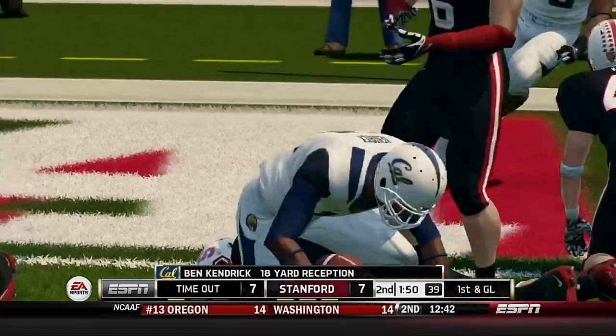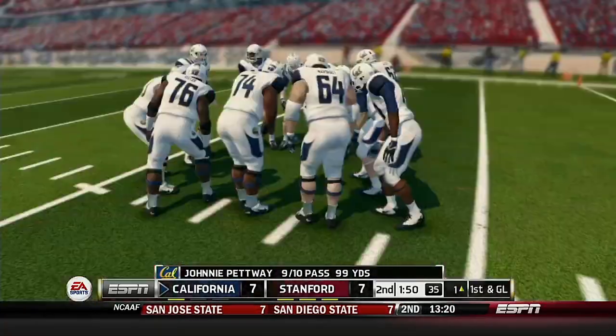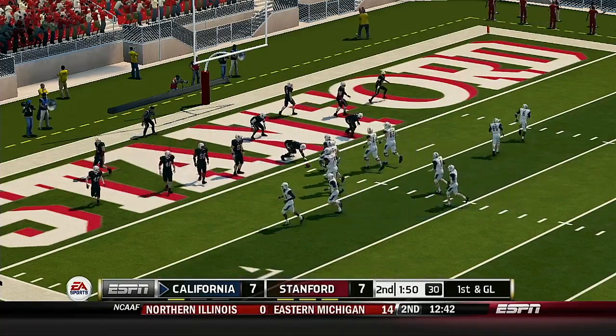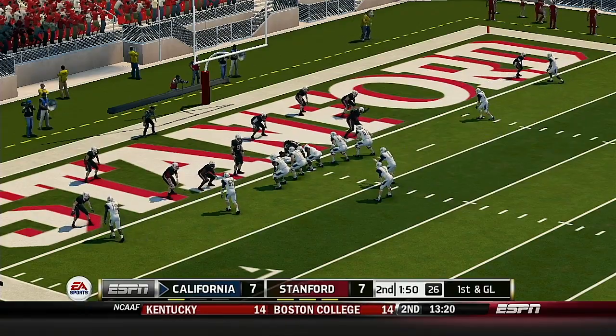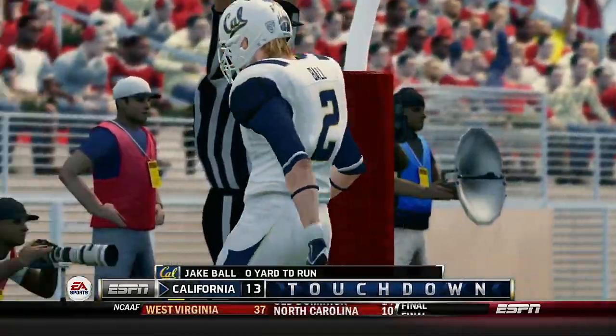Huge play, and it's going to be first and goal. What a throw for a big game. That is a great example of the quarterback seeing the whole field and finding the guy who had the best chance of making a catch. And this play is number 8 on the drive. Touchdown, Golden Bears.